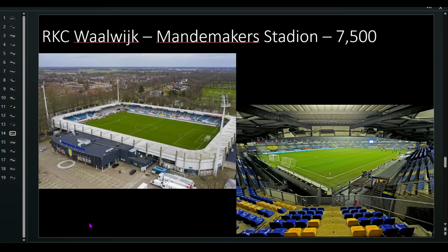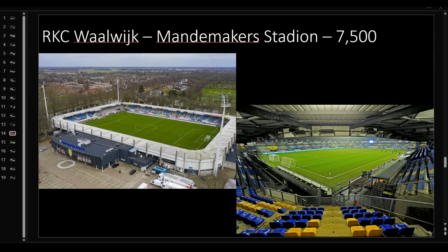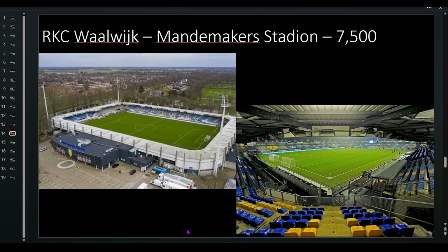Okay, RKC Waalwijk. This is one of the smaller ones. This is the Mandemakers Stadion, and it is 7,500. So even at 7,500, it's not the smallest you're going to see in today's video. We've already seen two smaller, I think there are more to come. I really like its compactness, really neat, tidy, intimate, close to the pitch. I love that.